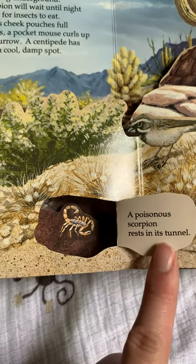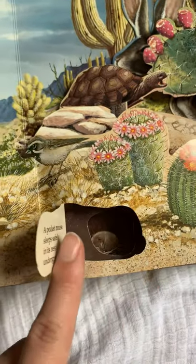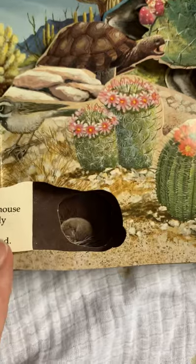Poisonous scorpion rests in its tunnel. The pocket mouse sleeps safely in its nest underground.